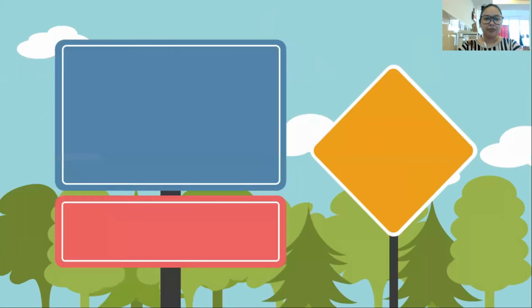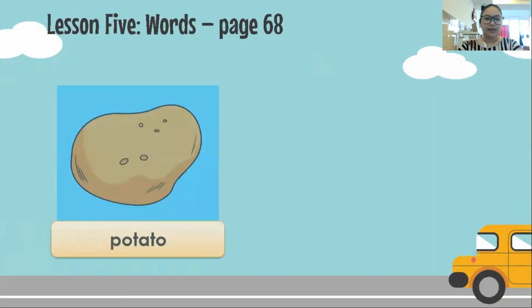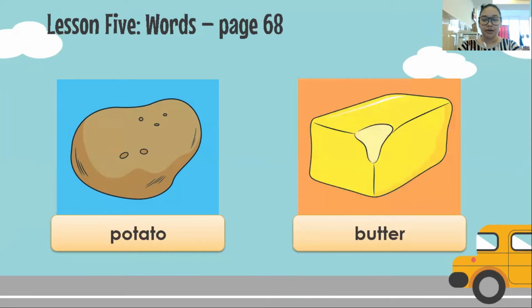Let's start. Okay, so for our first part, we will do the words. We are going to learn more food words. So please get your student book and turn to page 68. Let's start. This one is a potato. Okay, potato. It's a vegetable. Potato. Here we have butter. Butter. This one is a dairy. We use this for cooking or baking. Butter.